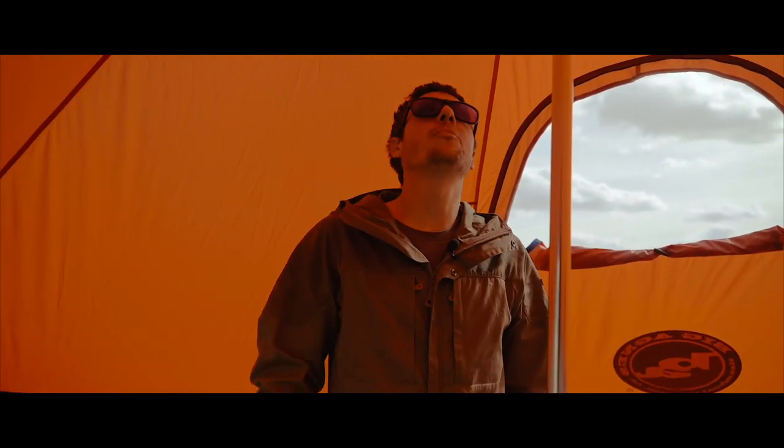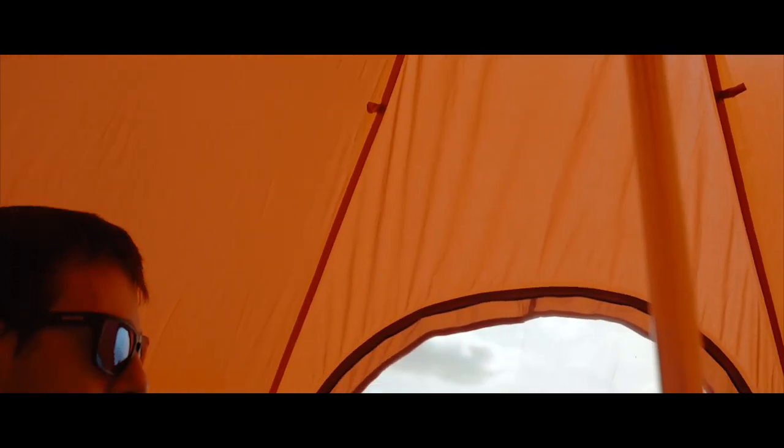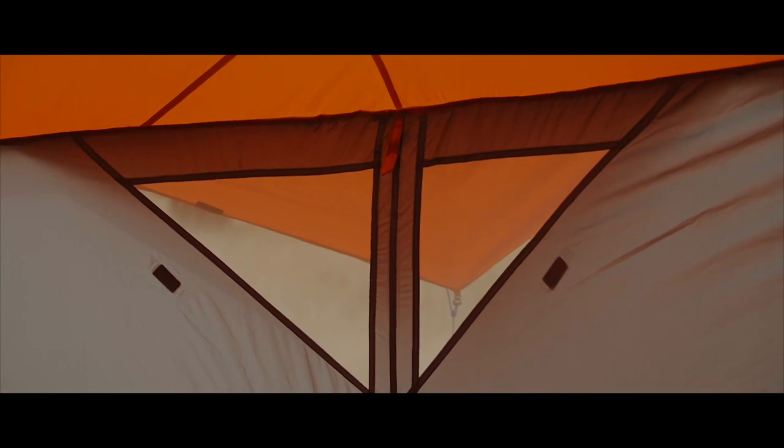You've got some ventilation up here on the ceiling, these two mesh panels, and then you've got a window back here that can zip shut, and you've also got windows on either side that give you some additional ventilation on the sides there, and those can be closed. Right now we have them pulled open with the guy lines.